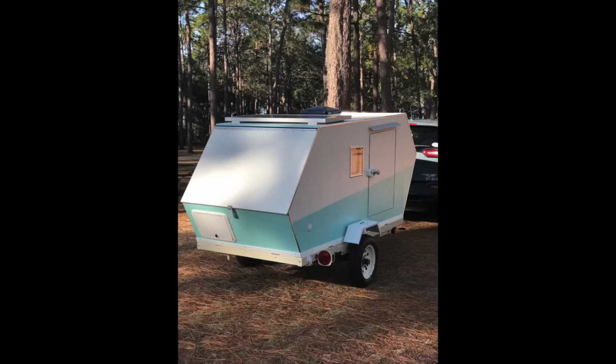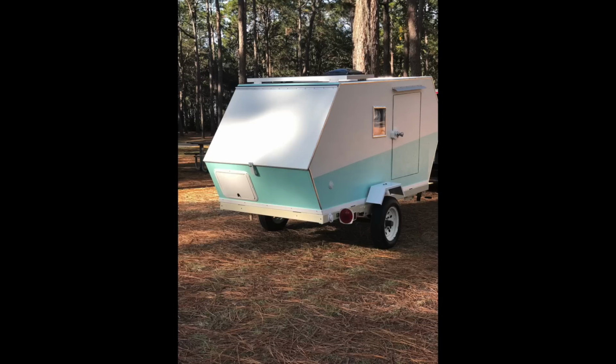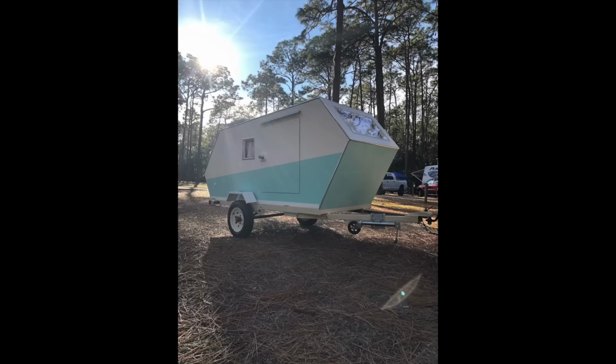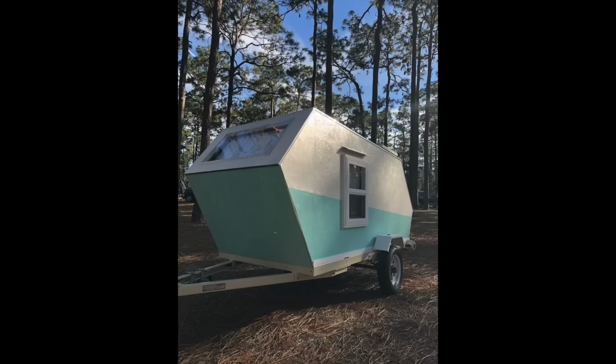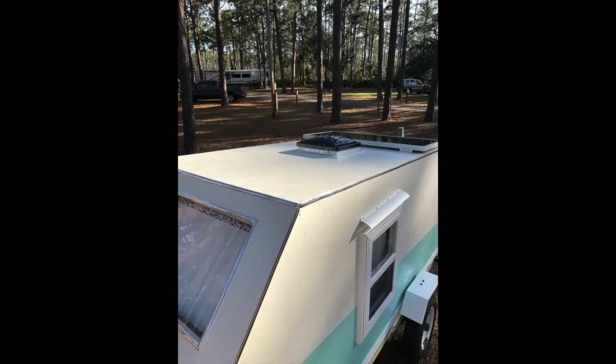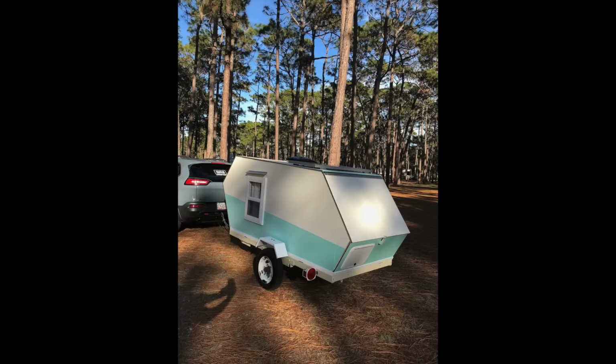Hey guys, that's the end of the videos really, and now we're just going to go into like a slideshow. I wanted to say a couple more things as you watch these, and you can pause as you see a picture you might want to look into a little more. But anyways, I made this camper completely from the ground up myself. Everything except for the curtains. A buddy of mine sewed the curtains.